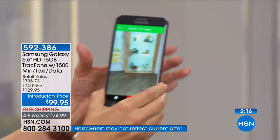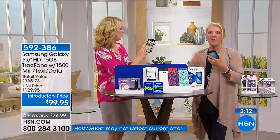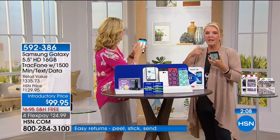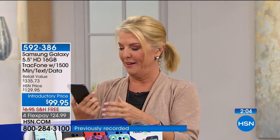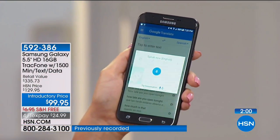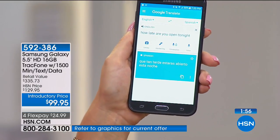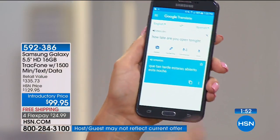I've only used Translate to say something into it, like, where's the local pub? And then it'll read it back, so you just hold it to someone and it says it for you. Right. So it's really cool. Here it is: How late are you open tonight? So there it is. You can do it verbally, or you can do it visually.